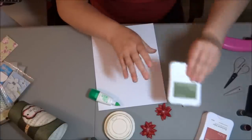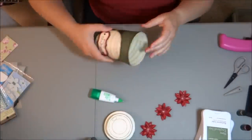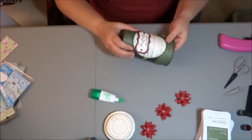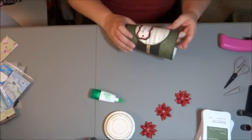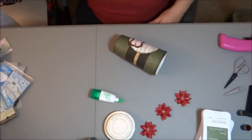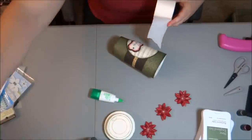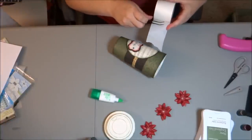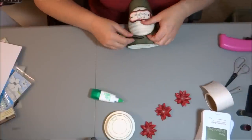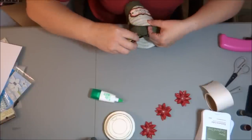And now, the last thing we need to do is, now that these poinsettia have dried, and before I do that, I think I'm going to go ahead and stick this ring onto the cup. So I think what I'm going to do is very gently just put a glue dot. I've got these glue dots. I'm just going to very gently take my tweezers and take one of these glue dots off. I'm going to very gently flex the cup and just stick that down inside there.